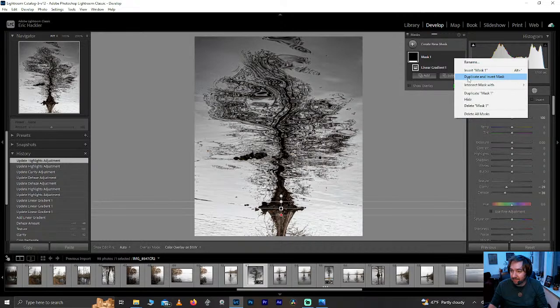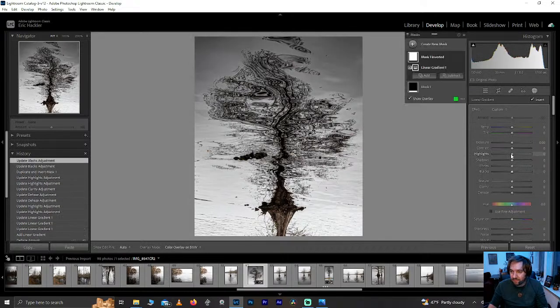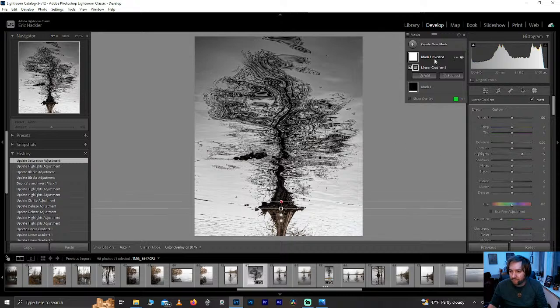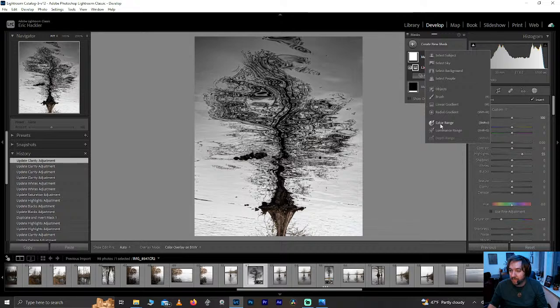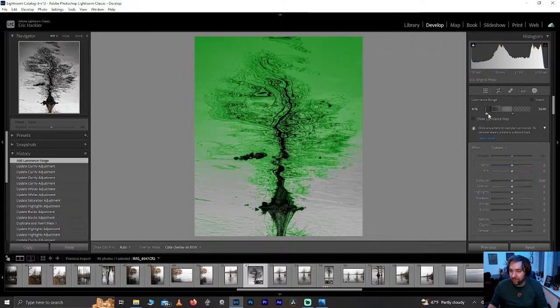And I love this. Duplicate and invert so we can work on the top. Highlights up, saturation down, saturation up, saturation down, saturation stay kind of right there. I did a lot of this on the other side, so I'm gonna leave this kind of as is for now. There's no way this is gonna work. Luminance range. So dark grays, it's gonna give me everything, and then I want to pull the blacks out of that. Just get the water for the most part.